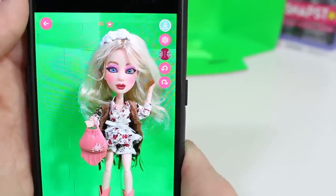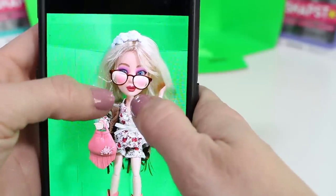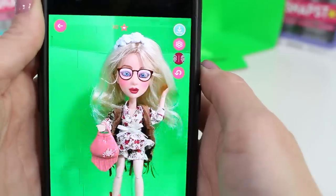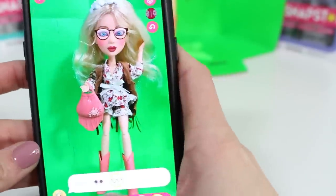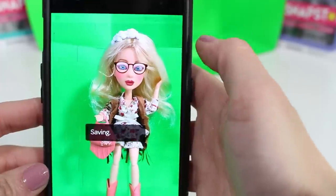But we can give them glasses. Very large. Oh, we can shrink it. Oh, she's so cute now. Can't see her eyes. There we go. Oh, I like it. Okay, this is kind of cool. There's some things that need work in this app, but that's kind of neat. Okay, is that it? If I try to go back to get a background, is it gonna mess everything up? Let's see, I'll try to save that.